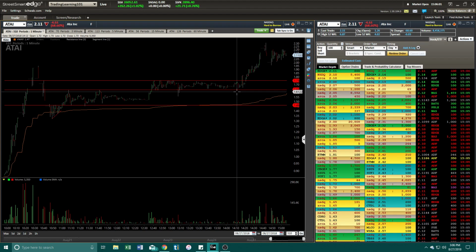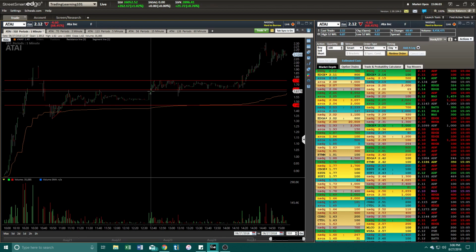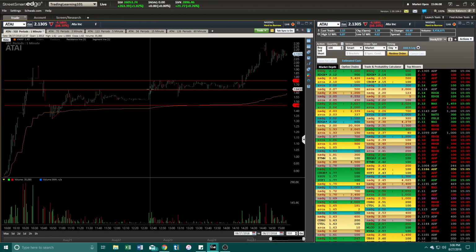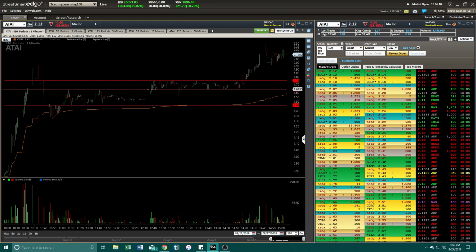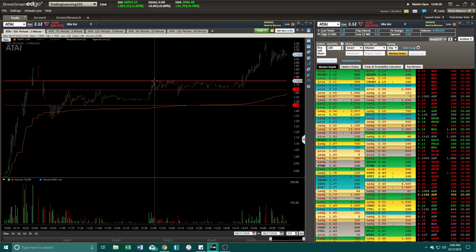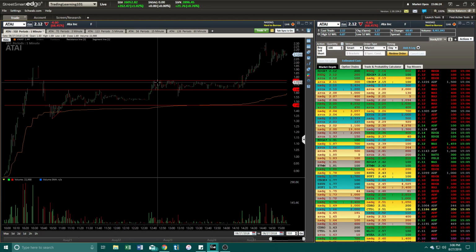So I kept an eye on this. When this popped up above this right here, I should have known a little better. It's right in the middle of lunch hours at 12:40. It's not going to have volume, and I got suckered in on this. I got filled right here at $1.75, the top, with 950 shares.